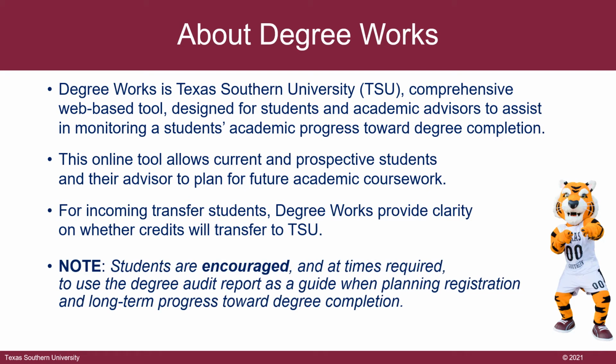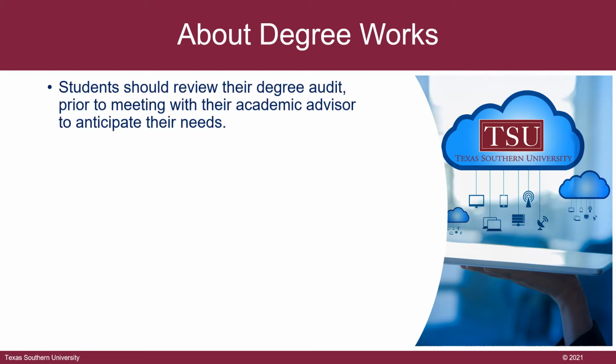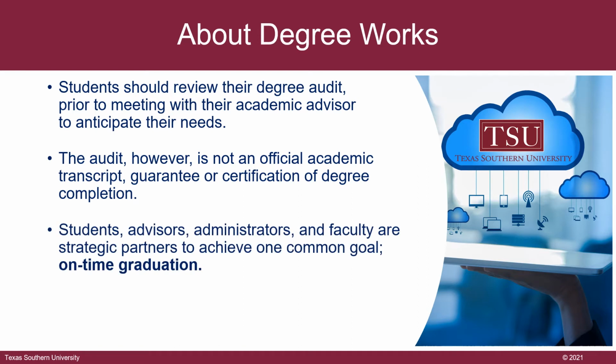It is important to note that students are encouraged and at times required to use the degree audit report as a guide when planning registration and long-term progress towards degree completion. Students should review their degree audit prior to meeting with their academic advisor to anticipate their needs. The audit, however, is not an official academic transcript, guarantee, or certification of degree completion. Students, advisors, administrators, and faculty are strategic partners to achieve one common goal, which is on-time graduation.